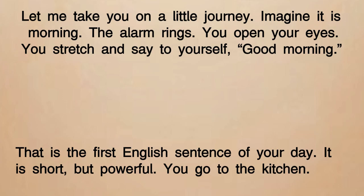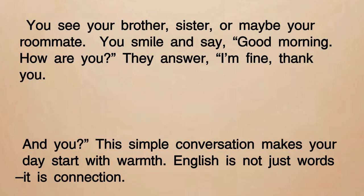Imagine it is morning. The alarm rings. You open your eyes. You stretch and say to yourself, "Good morning." That is the first English sentence of your day. It is short, but powerful. You go to the kitchen. You see your brother, sister, or maybe your roommate. You smile and say, "Good morning. How are you?" They answer, "I'm fine, thank you. And you?" This simple conversation makes your day start with warmth. English is not just words, it is connection.